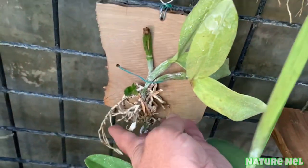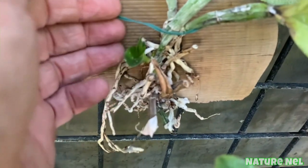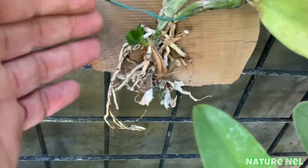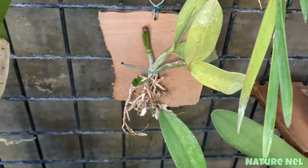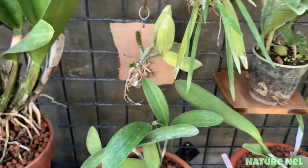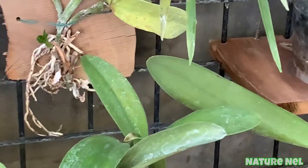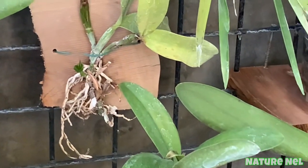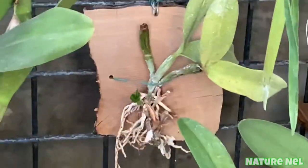So I said, you know what? Let's put it on one of these. Let's test. And look at this, guys. So don't give up hope when you see them at the point of no return. There's always hope as long as there's healthy roots. From the roots, you can get new growth. I've seen Paphiopedilums literally come back from just the root, and a whole new plant comes out full of bloom. So don't give up on them that quickly.